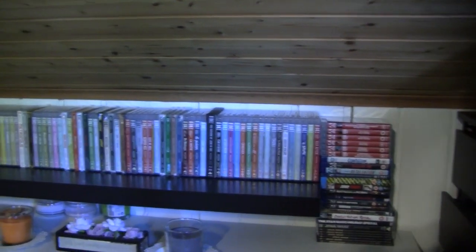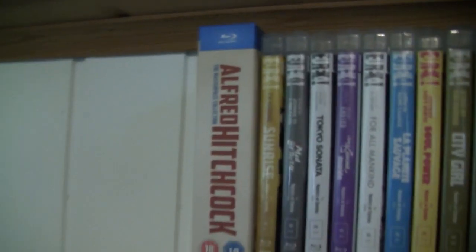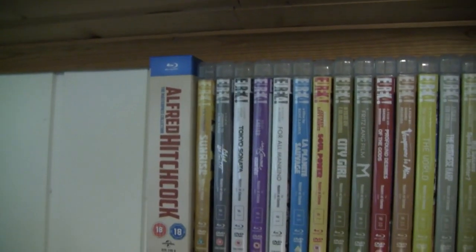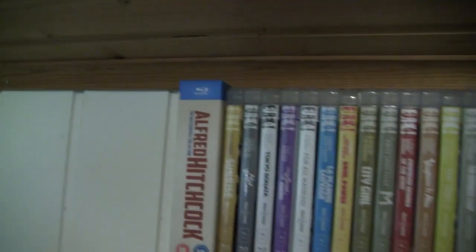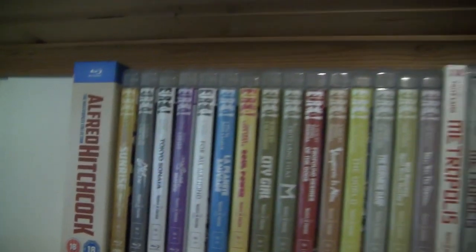So that's the first half of the Masters of Cinema collection. We start at the end with the Alfred Hitchcock box, which is a box set full of classic films, so of course it fits next to the Masters of Cinema collection. And it also obviously helps keep the Blu-rays on the shelf, because I don't have any bookends or anything. So we start from number one, Sunrise, and we go all the way across to all the editions that I have.